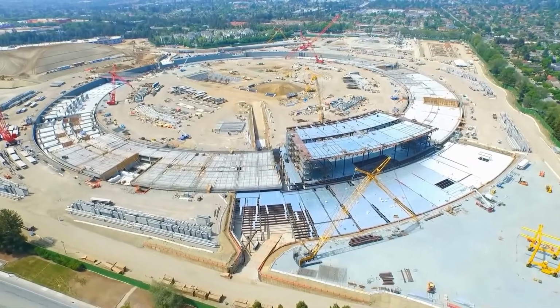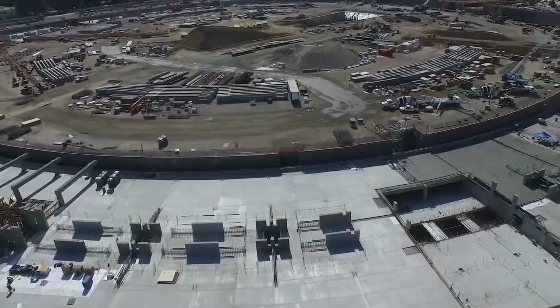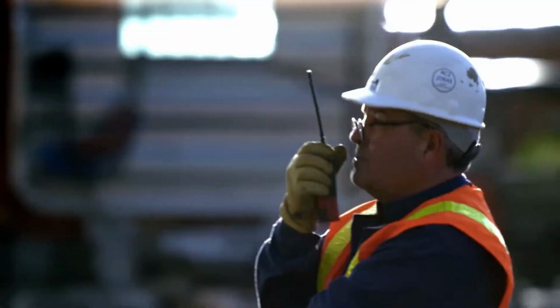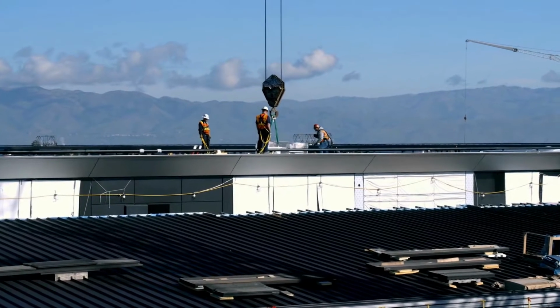Base isolation is used underneath the Ring, making it one of the few structures in the area. With 692 stainless steel plates, the Ring is protected from the worst of earthquakes, allowing it to move up to 4 feet in any position without inflicting structural damage.